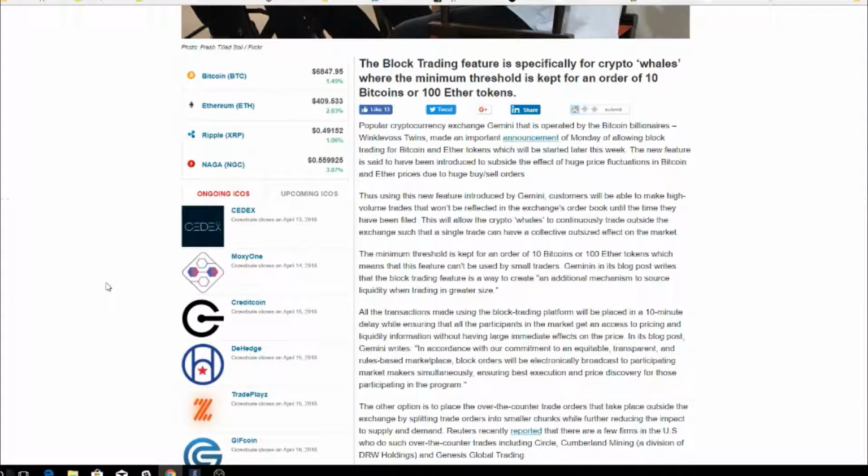Let's say you're a big whale and you want to buy 10,000 Bitcoin. By the time your order got to filling even 10% of that, the price of Bitcoin will have increased, because your own orders cleared the order books. So, by default, you will be paying more for each Bitcoin just because of your own purchases. So, block trading is going to commence on April 12th.